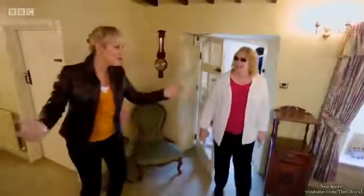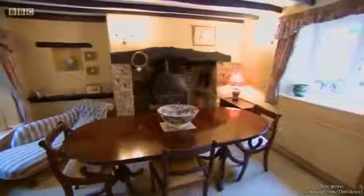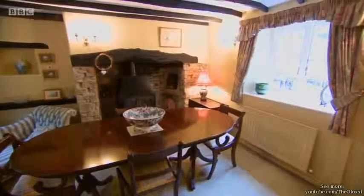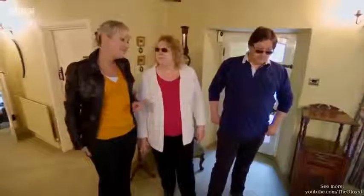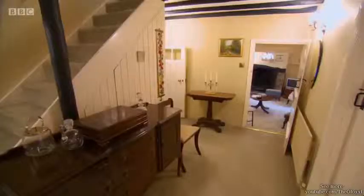So welcome to our first property. As you step through the porch, you come straight into, well, at the moment, the way it's been set up is a dining room. But I would call it the first reception room. I love the fireplace. Well, the one thing you wanted was light and airy. Cottages normally aren't light and airy, although this one, it's pretty open, isn't it? Yes, it is. Very much so.